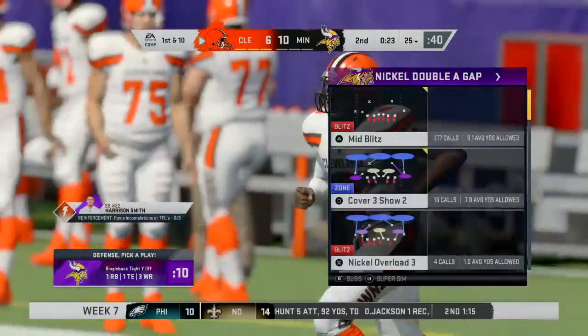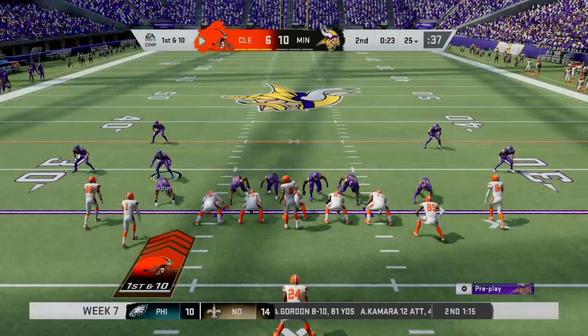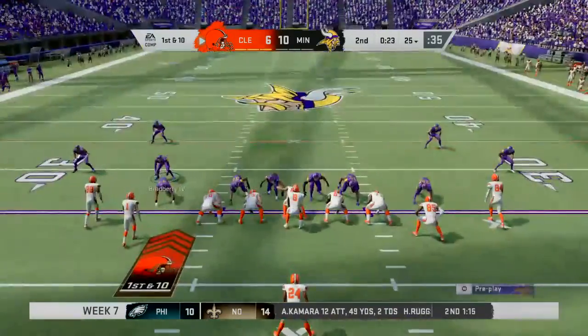Heading out is the Cleveland offense now as they get set to take over here. You've got less than 30 seconds left here in the half. You're well on your own side of the field. What are we doing here, Coach Davis?